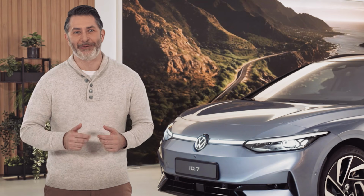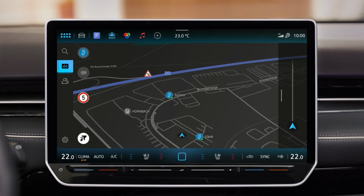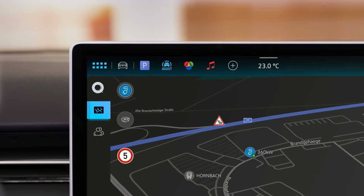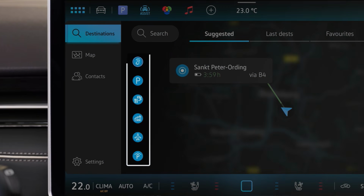Wherever you want to go, your ID will be happy to guide you there. Simply use voice control and say where you want to go, or enter your destination in your infotainment system. Start navigation by selecting one of the suggested destinations in the navigation menu. Here, you will also find useful points of interest, such as charging stations or parking spaces.